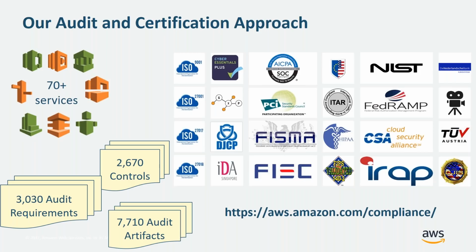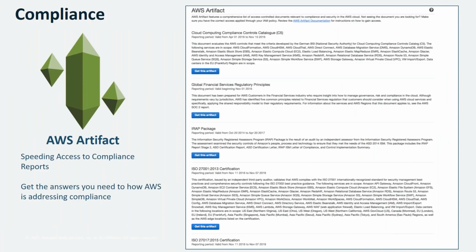And what that does is that it then enables us to show you as a customer what we're doing. So we make it very easy to find out how we're meeting those compliance requirements through the AWS Management Console. It's a service called Artifact. You can simply search for compliance reports and download and see how we are doing against the compliance requirements for that particular compliance organization, so that you can get comfortable with how we're doing things and feel more comfortable with running your workloads on top of AWS.